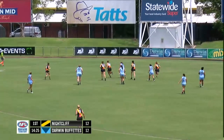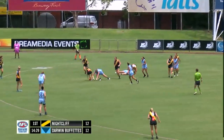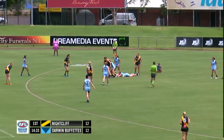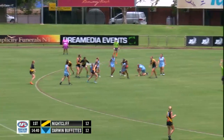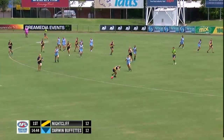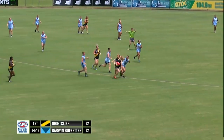And almost another good overhead mark there, but it's Anion Smith again working hard in there. Morrison comes back in. The ball's trapped underneath. Morrison's plucked it out, trying to get it out, and works its way out now. Almost a throw there, but play on's the call, and Hartaluni for Buffs kicks across the ground. It's gone past the Nightcliff player there, who butters up and picks up again.